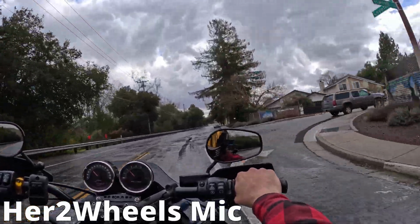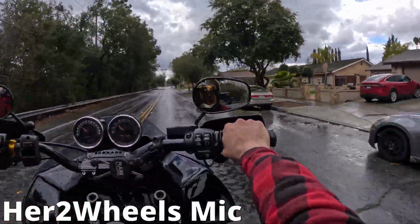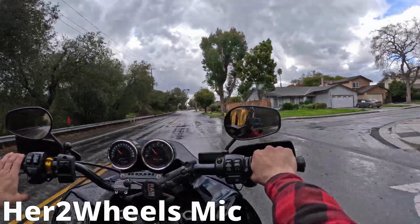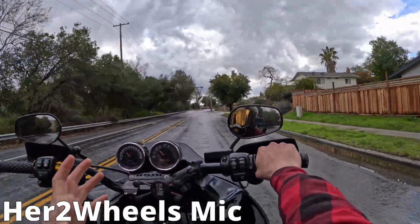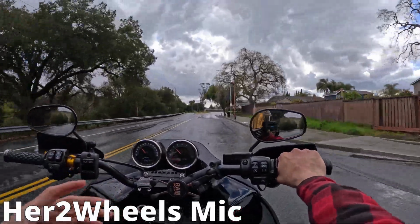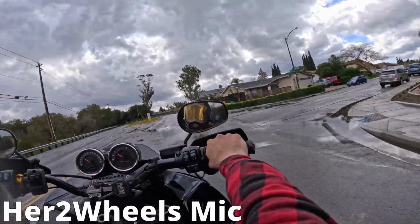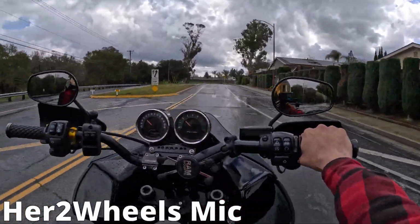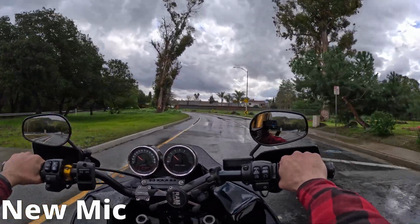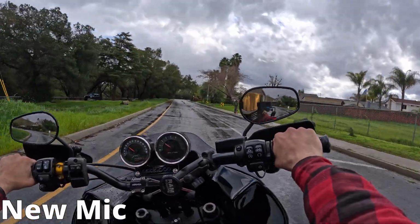Instead of having a long cable like you get with the Purple Panda, you get a super long cable and you have to throw that stuff inside of your helmet. I like the Her2Wheels microphone because you could customize it. You could get an adapter, the extension, the mic adapter. You could get it 6 inches, a foot, or a foot and a half. That way you don't have 10 feet of cable inside your helmet. It just makes it a little bit easier to tuck away and not have to fight that stuff. So that's why I like it.